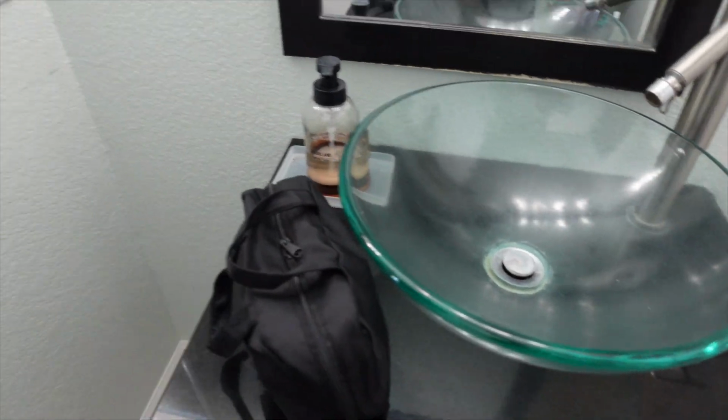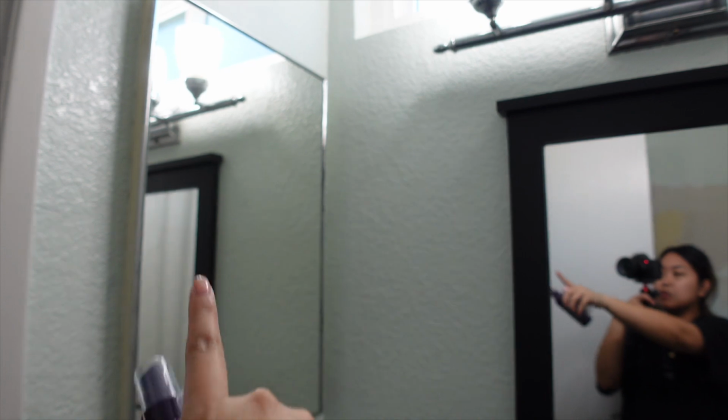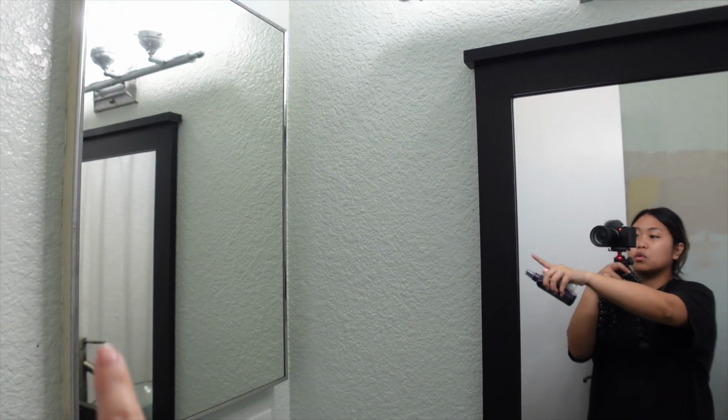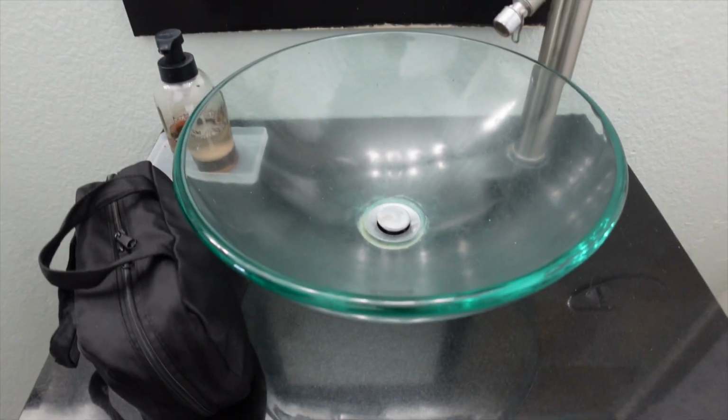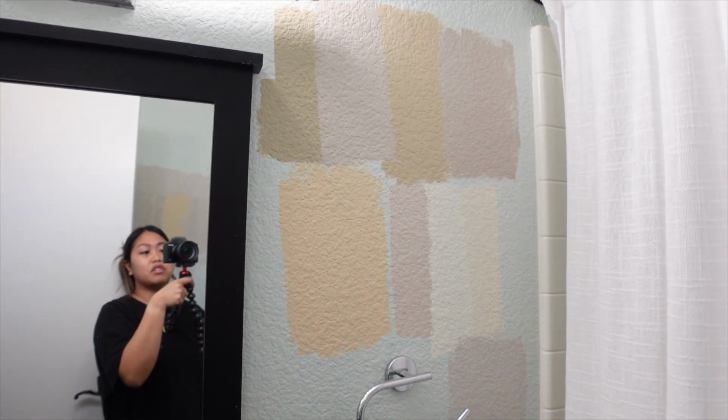It's not a lot of counter space at all, but our plan is to change out this vanity, take that light out, and then probably move this medicine cabinet or just install shelves or something. But we're definitely gonna get a bigger mirror, and then we're gonna change out this sink. Once we start getting into the bathroom renovation, I'll show you guys more, but this is what we're working with for now. And of course, lovely paint swatches.